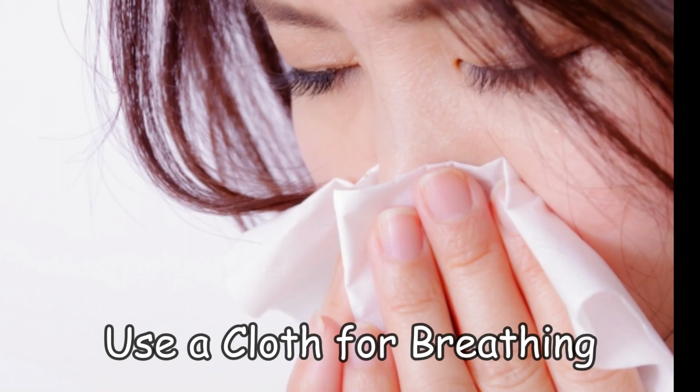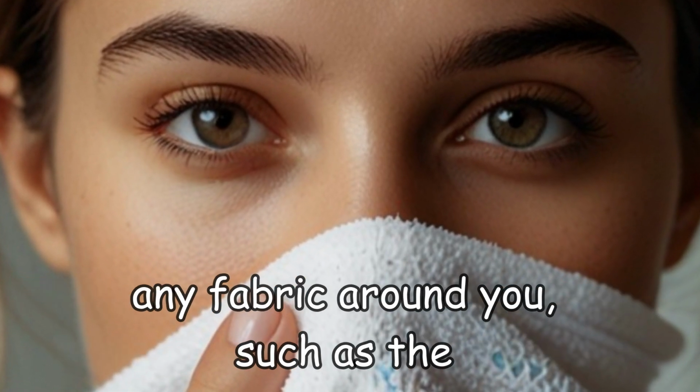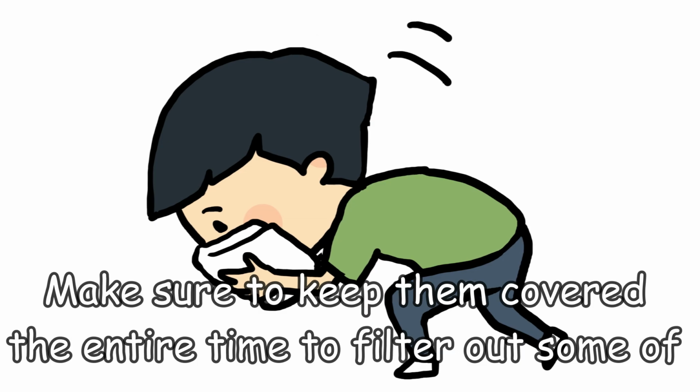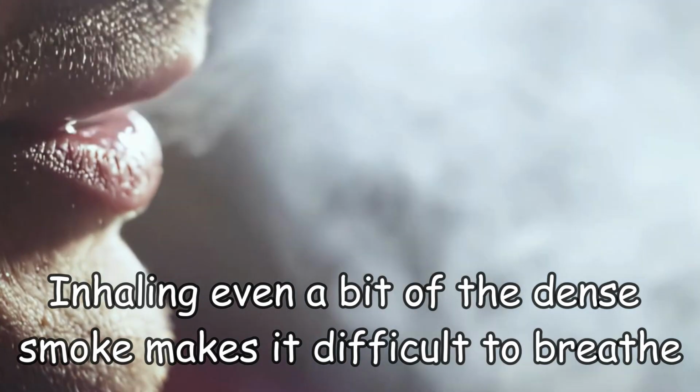Use a cloth for breathing. To avoid inhaling smoke, cover your nose and mouth with a towel or any fabric around you, such as the cuffs of your clothes, jacket, or hat as you evacuate. Make sure to keep them covered the entire time to filter out some of the smoke and toxic gases while you make your escape. Inhaling even a bit of the dense smoke makes it difficult to breathe.